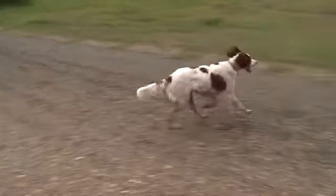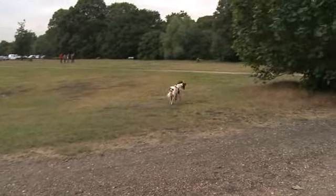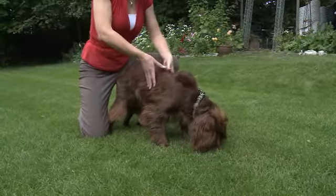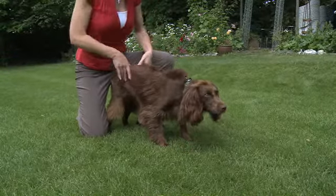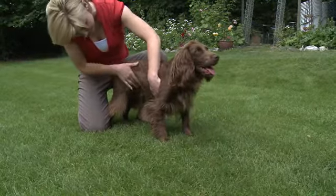So you need to make sure that you're performing really regular body condition score checks to keep them to what we call ideal body condition, where you can feel the ribs, you can see a little bit of a waistline when you look from above, and they've got a little bit of a tummy tuck when you look from underneath. That's ideal body condition.